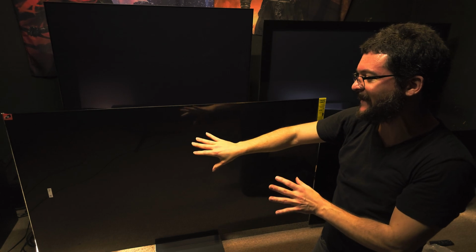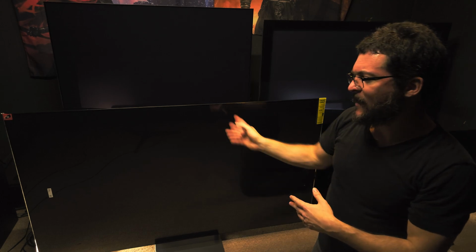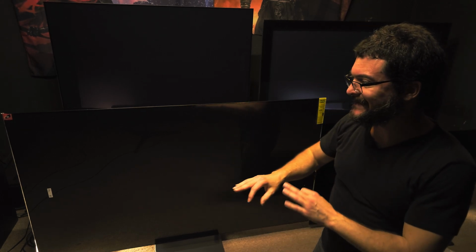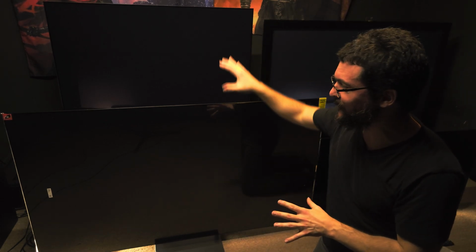And the only thing that they did was turn it on to make sure it works. We connected to the Wi-Fi, and then I went back and disconnected it and turned it off. So I have not tested the TV at all. I haven't seen it, and I'm going to show you some side-by-side comparisons here.